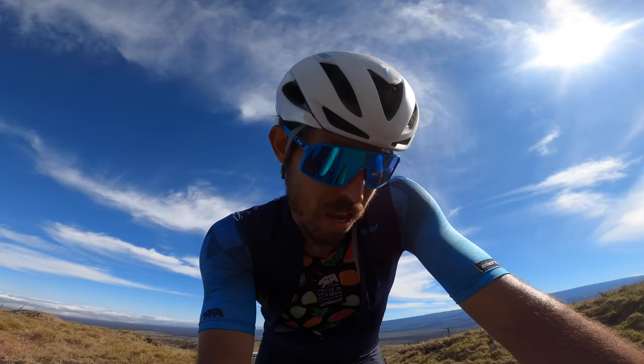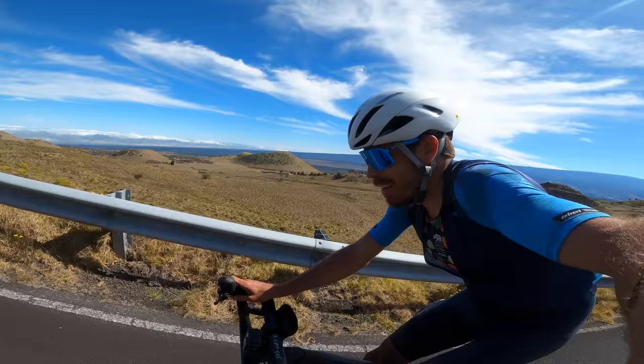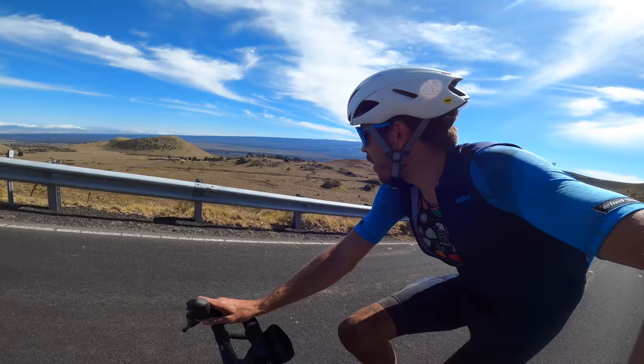I'll tell you this, dude, if this bike blew up in flames right now, I'd be so pumped. Like, if everything just broke at once, I could have an excuse. Dude, I have 5,000 feet of climbing to climb right now. We've climbed 11,000. We're at 9,000 feet of elevation.